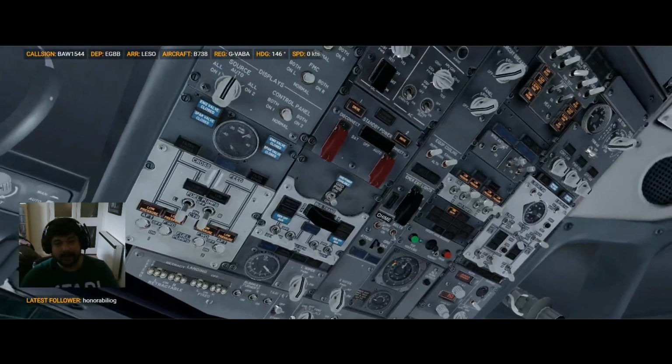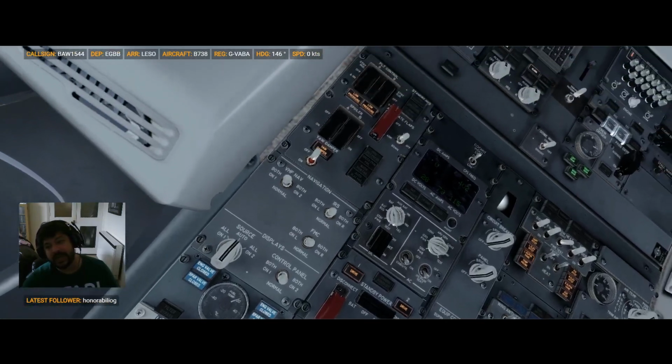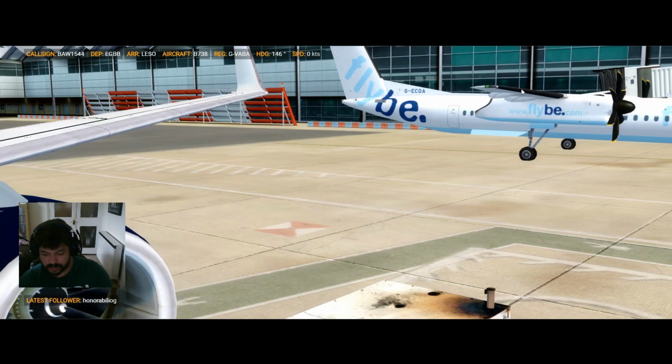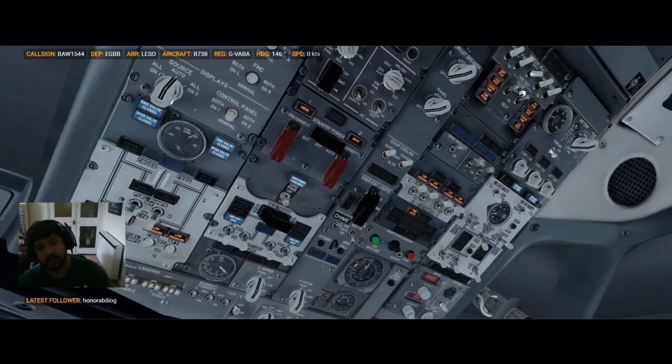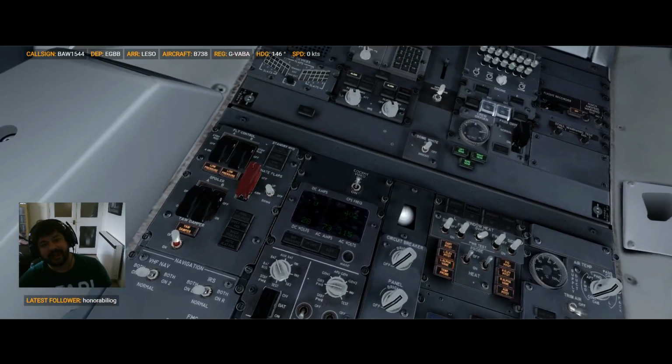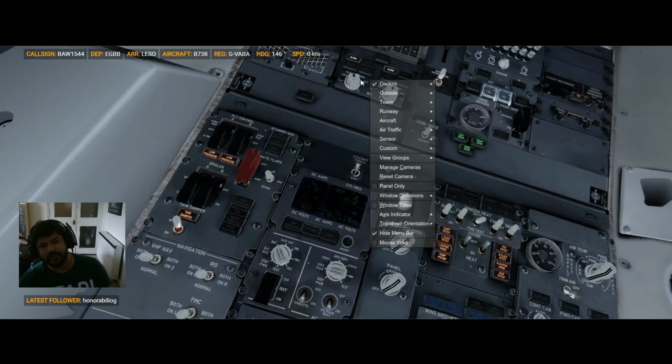Right, heading back up here, these should say align, and they do. So, oh gosh, what am I doing? We can now set that to nav.